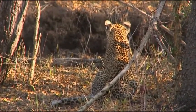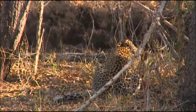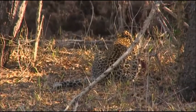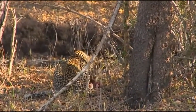So, James said, oh, there's Karula. Karula's actually right next to us, hiding in the thicket. But we're going to stick with young Hosana, the little prince.